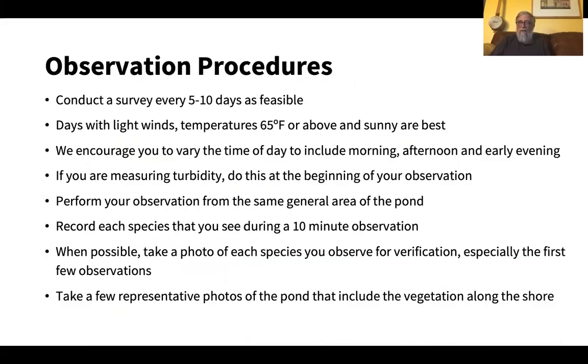And so here we've got just briefly the procedures. We encourage you to do an observation about once a week. Some people got real excited and did way, way more observations than I ever anticipated. I'm thinking about you, Sifi. We tend to focus on days that have light winds, temperatures above 65, which we haven't had many of lately, but those tend to be the best days to observe.